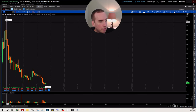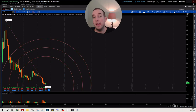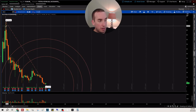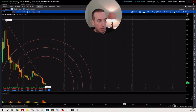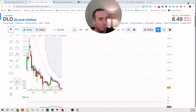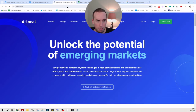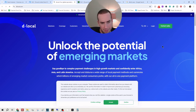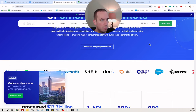73.43. It should snap. 657. We may have hit the low. And we also could be building out a cup and handle right here. So left side of the cup, building out the cup base, right side of the cup. So this is definitely worth throwing some money in my opinion. I'm just gonna write down, okay. DLocal announces emerging market payments.